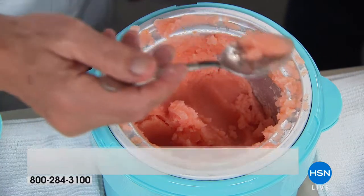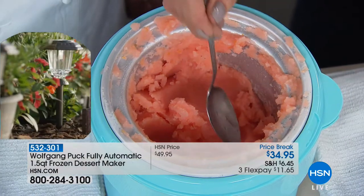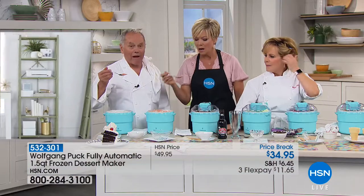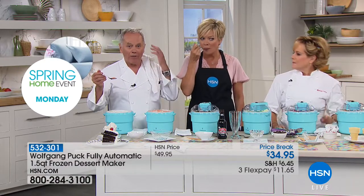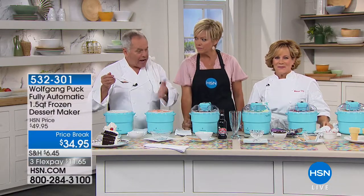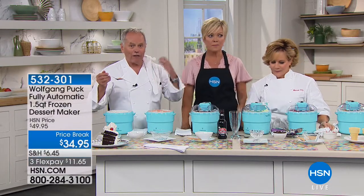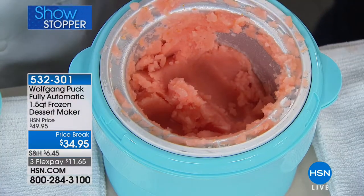If you have the air fryer, you should get this one too. Why? Because then you can make the best desserts, right? Everybody's going to say, how did you do it? If you make a strawberry sorbet, a raspberry sorbet, a blueberry sorbet, banana sorbet, you get a chocolate sorbet, you boil chocolate with water, and then you freeze it.